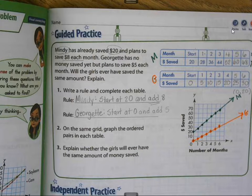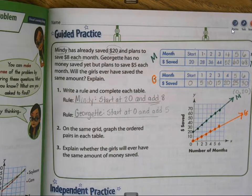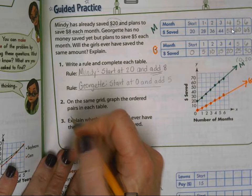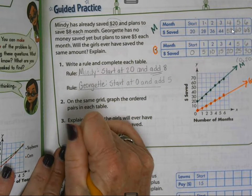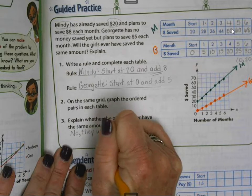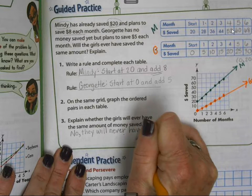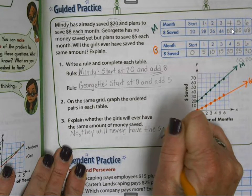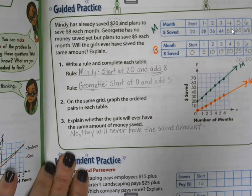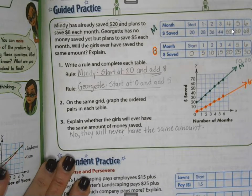So our question is, explain whether the girls will ever have the same amount of money saved. And the answer is no, they will never have the same amount. We just briefly talked about that. And the reasoning for that is that the lines are getting further and further apart, so Georgette will never catch up.